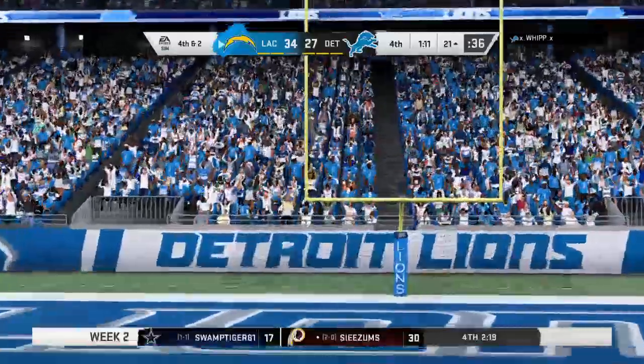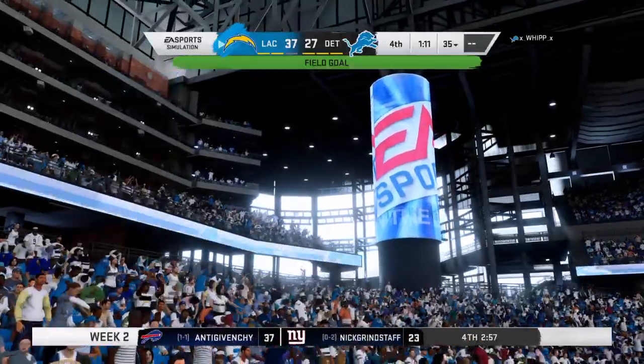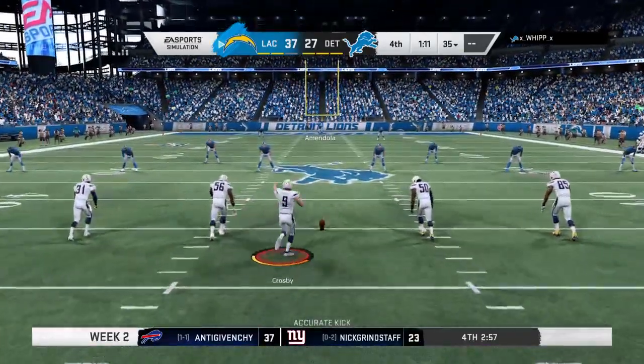And the 12-year veteran knocks it right through. And that will push the lead up to double digits now at 10. So barring something extraordinary here in the closing stages, that field goal should just about put this one on ice.